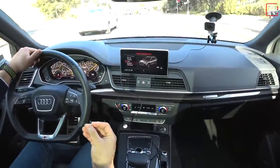If you guys have driven the Q5 with the 2-liter turbo, this one is basically just beefed up in every way. It's got a lovely, lovely exhaust note that makes the prerequisite burping and farting noises, which is good because the exhaust is fake on the outside, but at least it sounds really good.